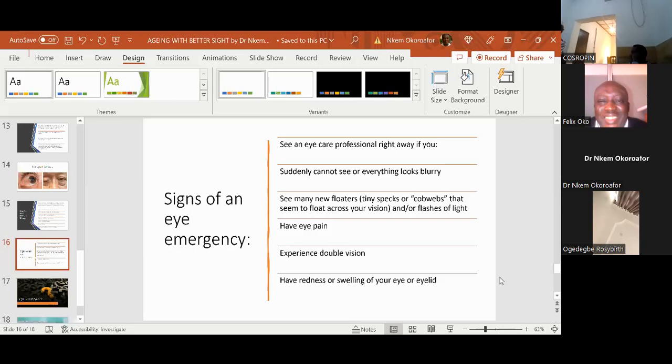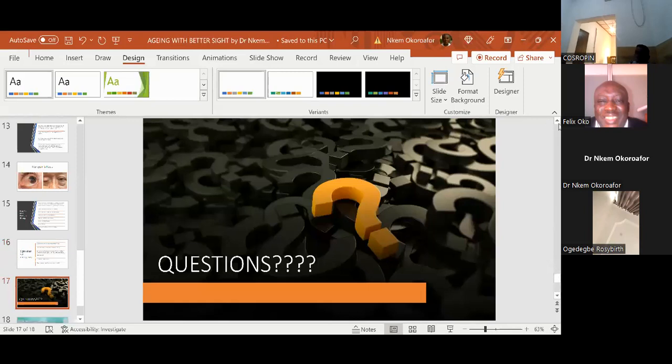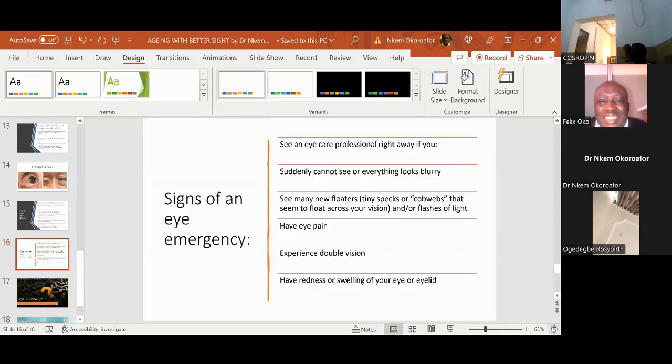If you experience double vision, if you are seeing double, then it's not a normal phenomenon. So if you have double vision, definitely something serious is about to happen. So just see an eye care professional. Of course, if you have redness or swelling of the eye or eyelids, you could be having an infection or an inflammation, which requires examination and treatment.